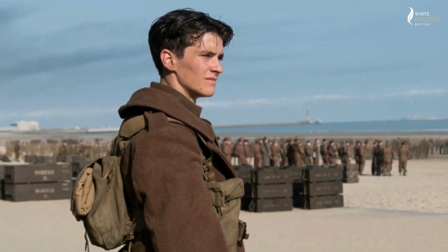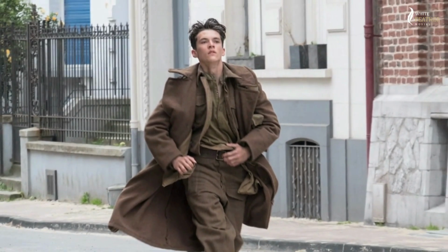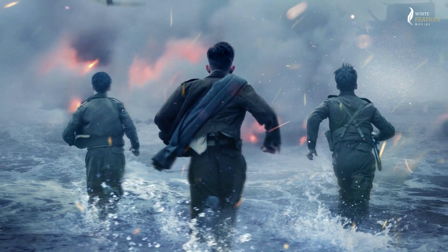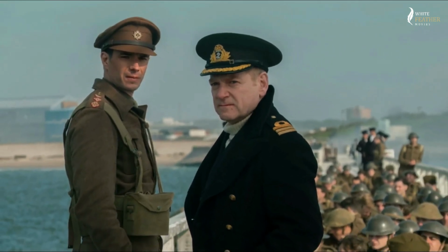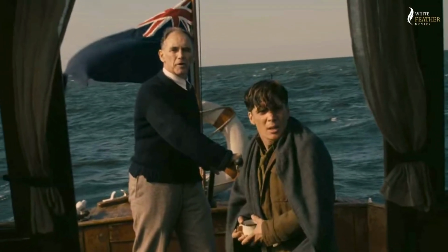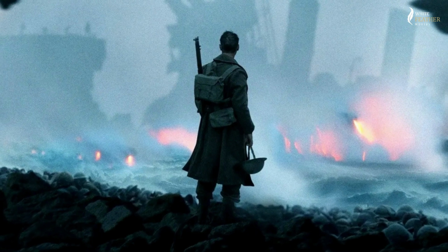Christopher Nolan chose to use practical effects over CGI whenever possible, creating a more immersive and realistic experience for the audience. To enhance the feeling of claustrophobia, the film was shot using IMAX cameras, which capture a wider field of view than traditional cameras. Dunkirk received critical acclaim and was nominated for 8 Academy Awards, winning 3, including Best Sound Mixing and Best Film Editing.